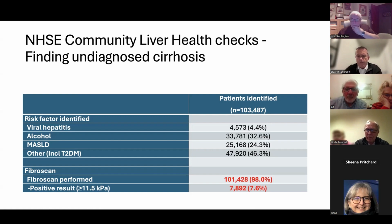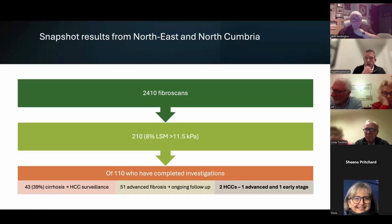Now, we don't have good data yet on exactly what happened to all these patients nationally. But if we look at what happened in our region some time ago, after the first year or so, we looked to see what was happening to the people who were being scanned in our region. And we've probably scanned 5,000 people now, maybe more than that. Of those, we had the same detection rate, so 8% had a high score suggestive of advanced liver disease.